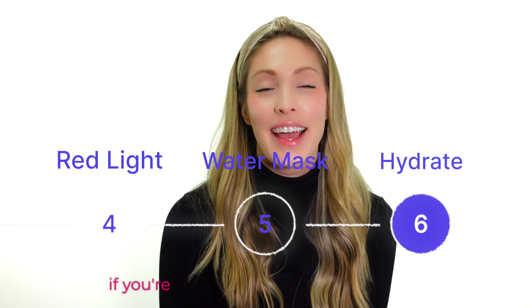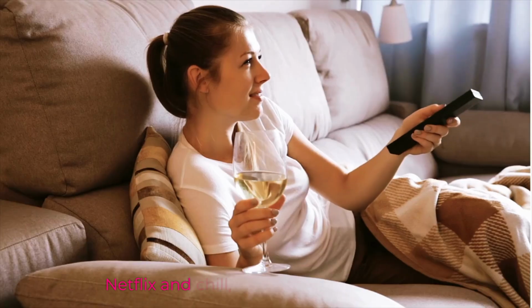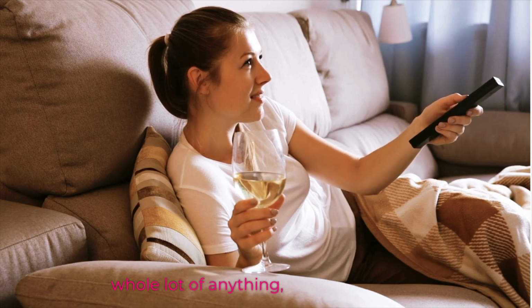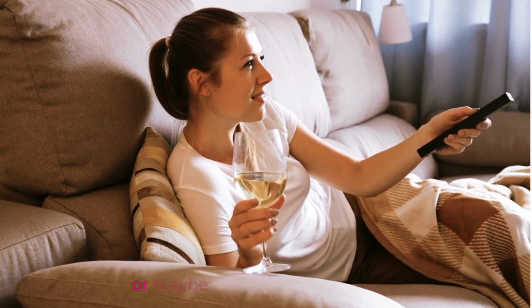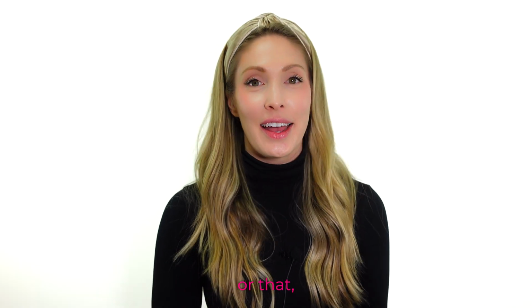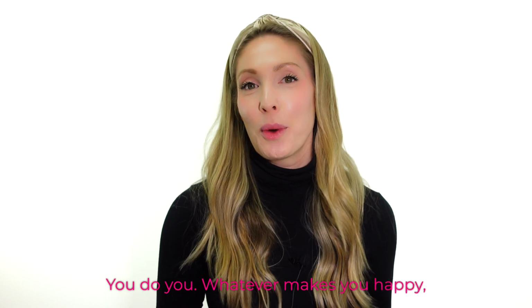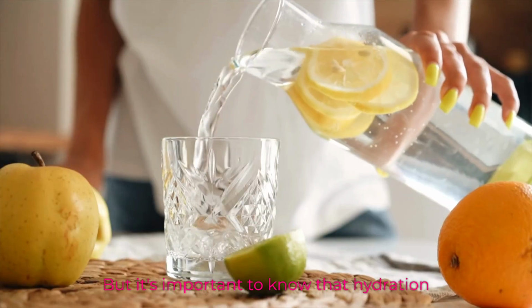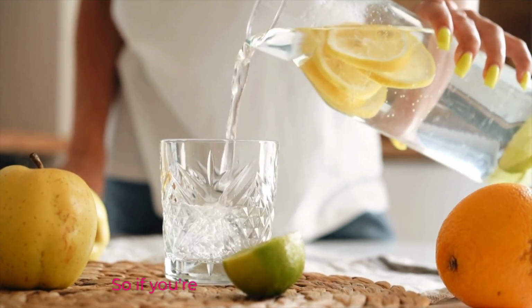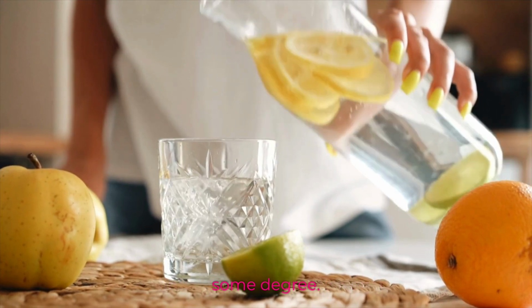Step 6, stay hydrated. If you're like me or some of my patients, when you know that you have to stay indoors, Netflix and chill, and you really can't do a whole lot of anything, maybe clean out your closet, you're going to be tempted to have some wine, or maybe a cocktail, which I'm not telling you not to, right? You do you. Whatever makes you happy, especially when you're going through this process, do it. But it's important to know that hydration is key to recovery. So if you're having any alcohol, this can definitely impact the recovery to some degree. So just keep that in the back of your mind.